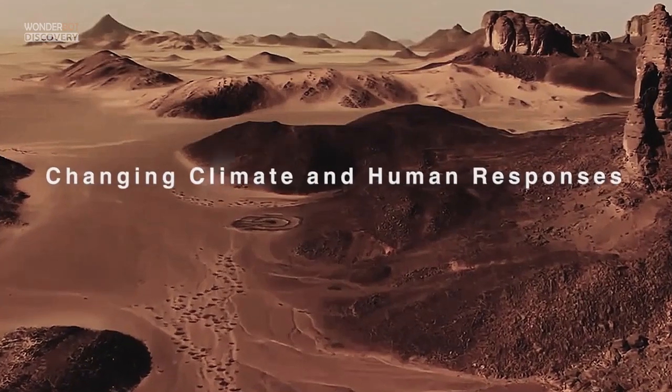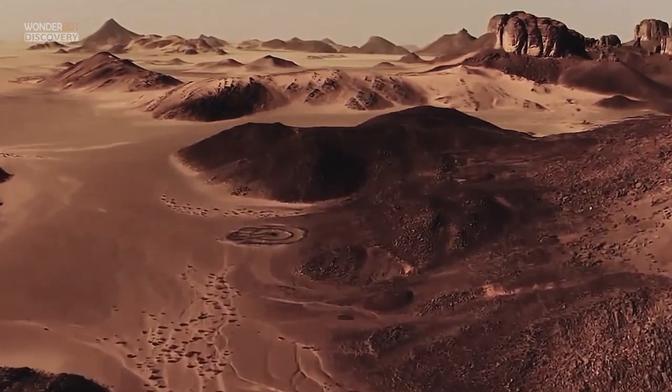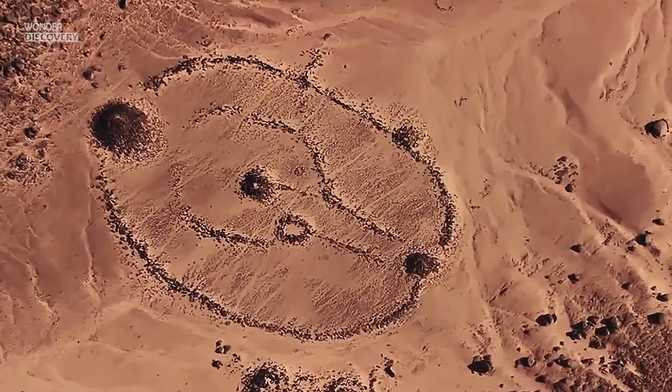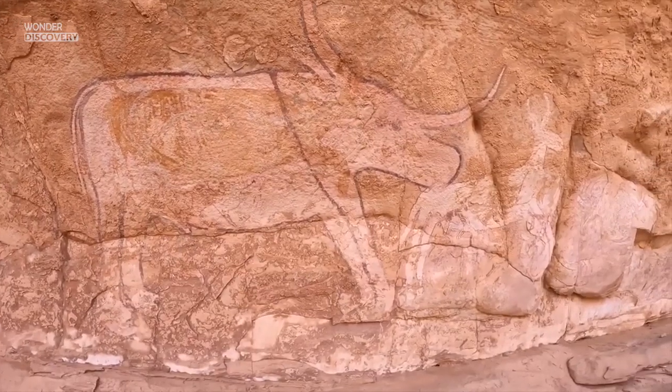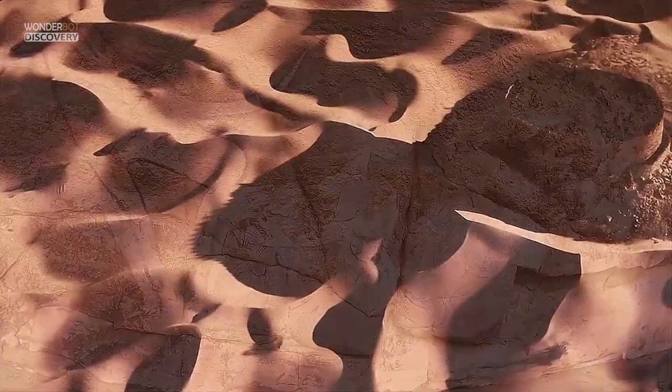Changing climate and human responses. The artwork is from the Neolithic period, back when this slice of the Sahara was a savanna teeming with wildlife like antelopes, giraffes, and crocodiles. You'll find images of these creatures etched or painted onto the rocks.